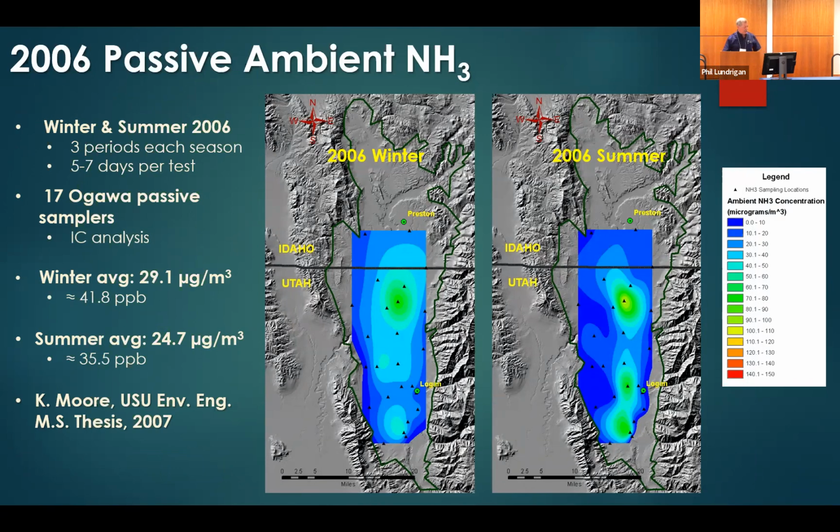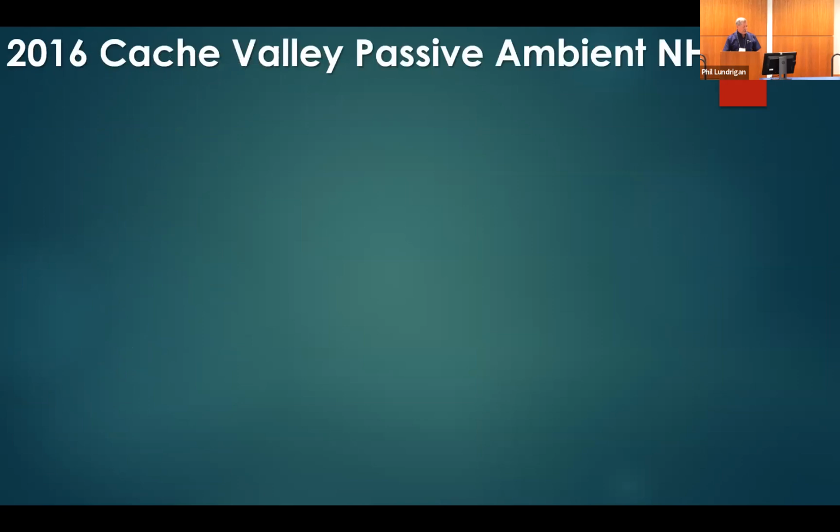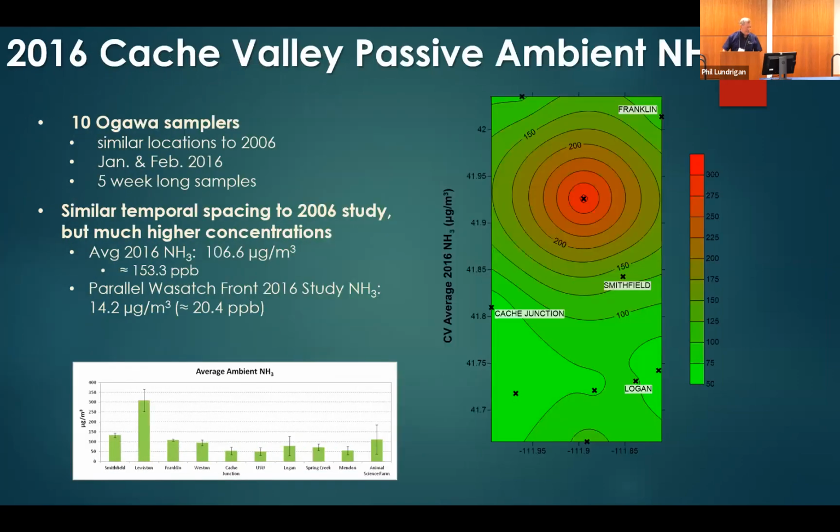Again, you can see the relatively high concentrations. We repeated this study in 2016, and we had a finer resolution of our passive samplers and much, much higher concentrations, upwards of 150 parts per billion in that particular winter. But again, centered in, I know that well, I'll tell you, that's where a large poultry facility is. No, not a big secret.